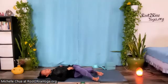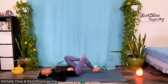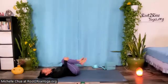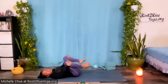Come back to center, uncross the legs and hug them in towards your side ribs, separating the knees wider than hips distance apart. Maybe rock a little side to side or any direction to massage your lower back. And make your way up to sit.